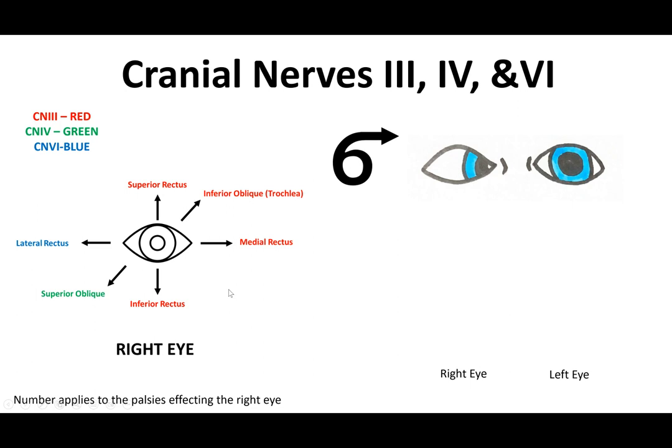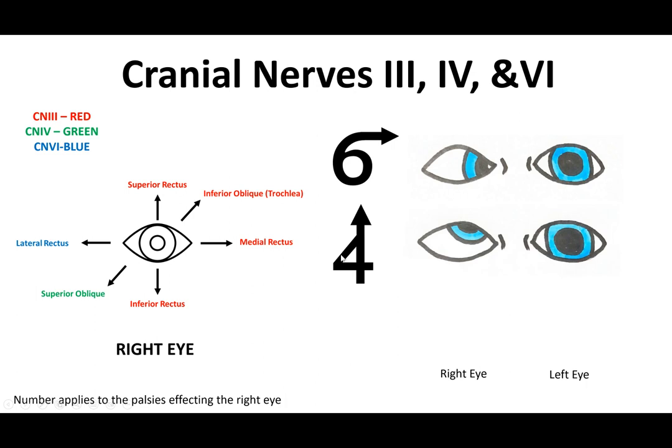All right, so now let's see if we can try to explain the next one, which is going to be cranial nerve 4. So if 4 is a superior oblique and it pulls it down, if you were to knock this out, all these other ones still work. So what it's going to do is just inferior oblique is just going to pull it upwards. So again, if you use the number, it's going to pull it up and inwards. So that's what I drew here. So if you see this eye and you draw this number 4 with the arrow up and it's going up, you know it's cranial nerve 4.